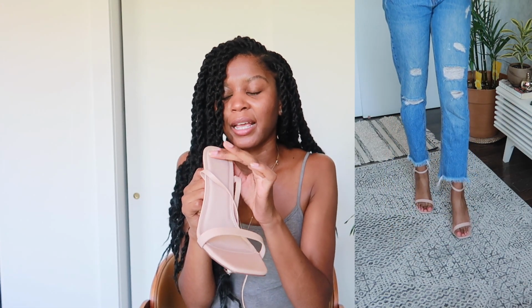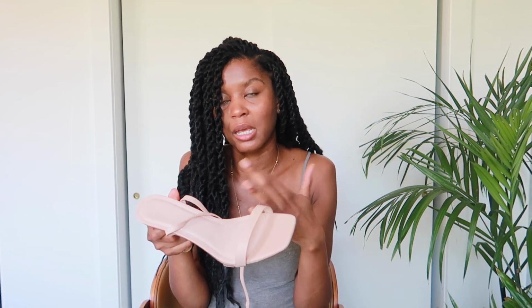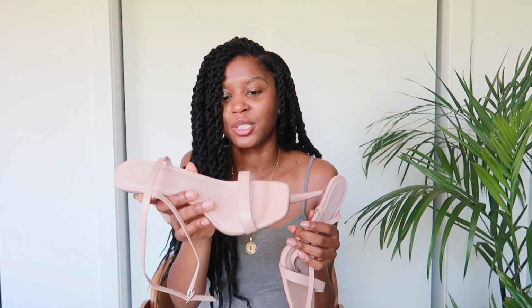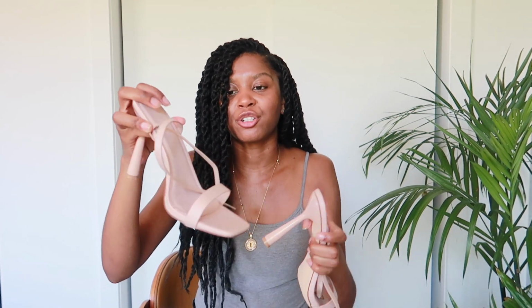It does have, I guess, memory foam or padding in the shoe, so it isn't super hard. But I really like this color. I'm going to finally wear these, but I mean, I just got them, but I'm going to wear these and let you guys know how comfortable they are. But yeah, these are the shoes that I got.